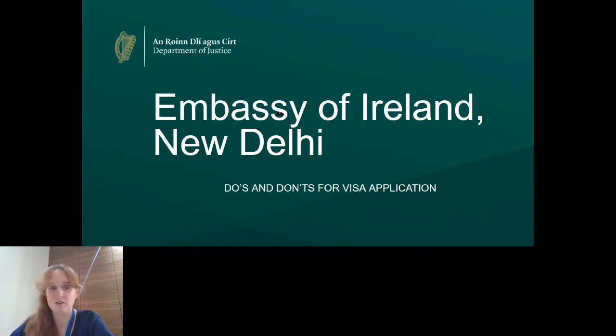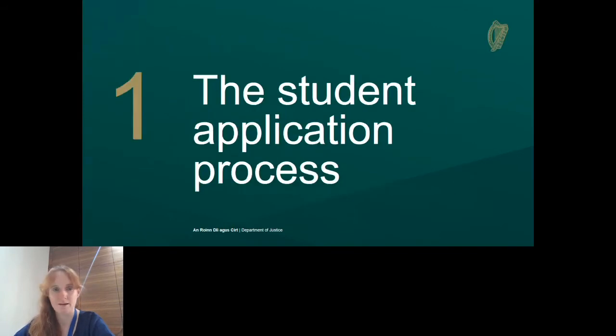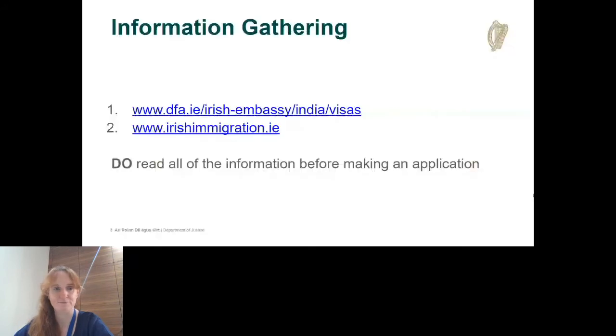Today, really, I just want to take you through the visa application process. Now, I'm not going to take you through this in detail. I will share details with you of the relevant website. So more so it's to highlight some of the main points of the application process and some of maybe the do's and the don'ts when you are applying for your Irish visa. So Priscilla, maybe you can share the next slides. The next one after that is fine.